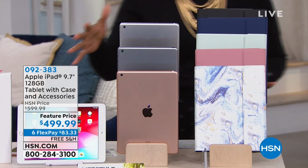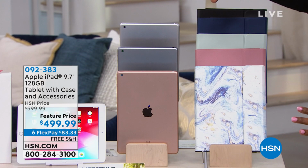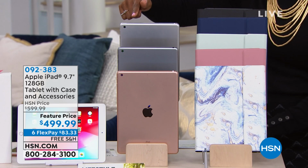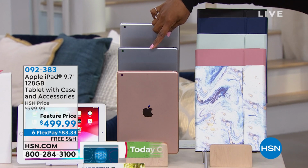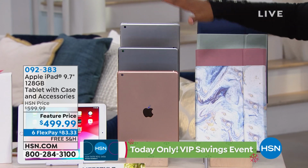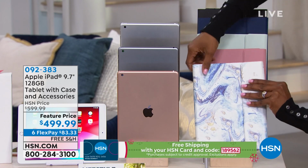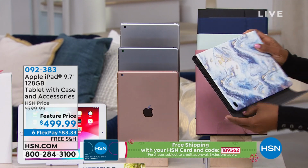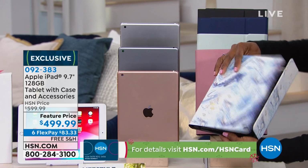It's the 9.7 inch screen. What you're gonna choose is your color of the iPad itself, and we've got it for you in silver, gray, or gold. We're calling this gold, but it really is rose gold. You choose your color of your iPad, and then you choose the color of the Bluetooth keyboard case that comes included.